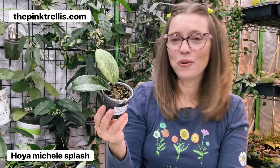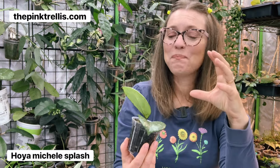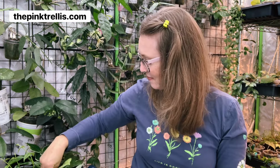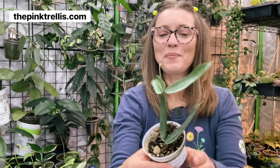Definitely a must-have for the large leaf Hoya lover. Yeah. And the leaves get, I'm looking at the mother plant here, they get big, big, nice, big leaves. All right. I have more new ones, but we'll go to one that's been in the shop in the past.